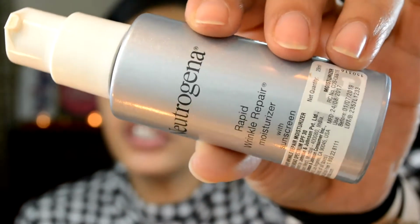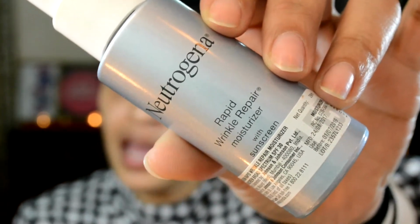So let's get started. And the very first thing that I would always have in my kit is a moisturizer. I like to carry my Neutrogena Rapid Wrinkle Repair Moisturizer, and definitely my moisturizer depends on the type of season I'm traveling. It's summer right now, so I'm definitely going to carry this one, and if it's winter, I'm definitely going to carry a heavier moisturizer. I'm just going to take this one, a little bit is enough, and apply it on these areas of my face.